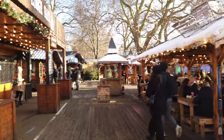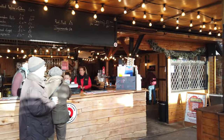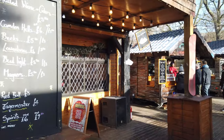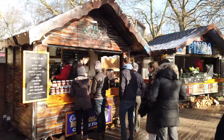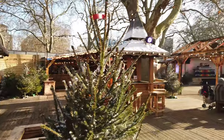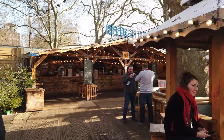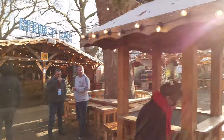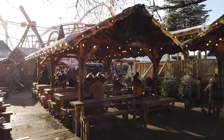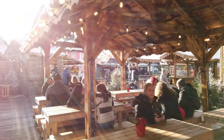I expect, like all of the other Christmas markets we've been to, that at about 2 o'clock this will be absolutely chock-a-block and you won't be able to move. Espresso, coffee, your pizza. Let's have a look. Refuge bar. Yep. So a lot of families are using this area at the moment for picnics or just to grab a hot drink, rest the legs.